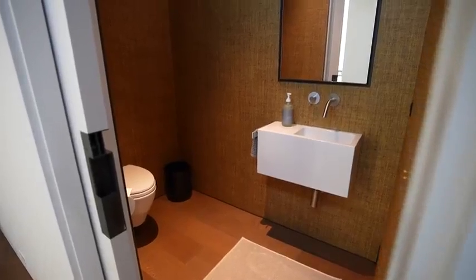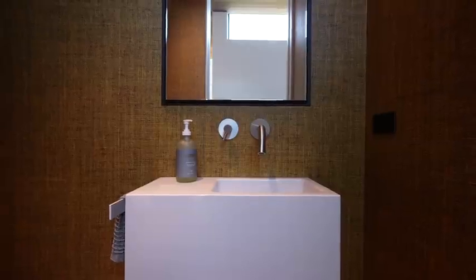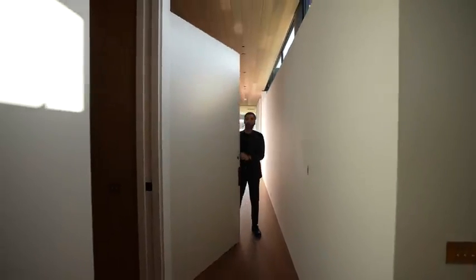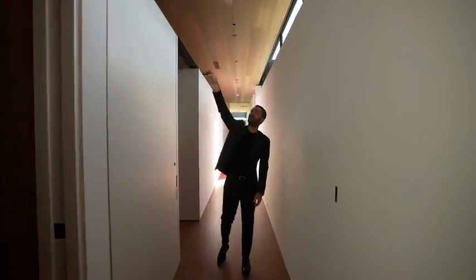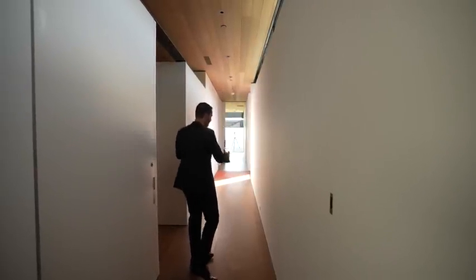Small powder room right here, in case you have people here, rather than them using your primary bathroom, they can use this powder room. Nice wallpaper design, sink. And Mikey, I need you to stay right there. There you go. We have this door right here to seal off the primary bedroom. And what's so cool about this door is that it doesn't have a header. So it's all open, letting natural light in. Transom windows on this side, again, bringing natural light to this hallway.